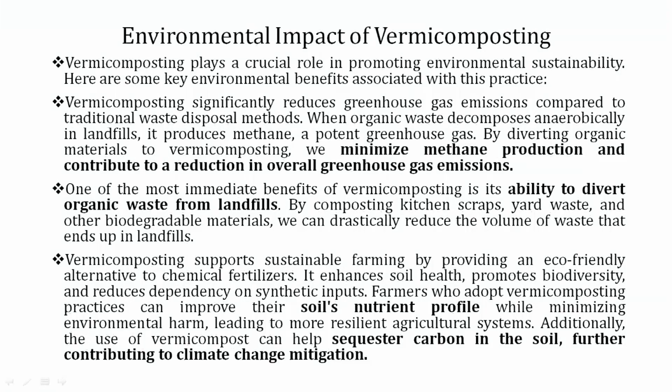We see here that vermicomposting plays a crucial role in promoting environmental sustainability. Here are some key environmental benefits which are associated with this practice. Vermicomposting significantly reduces greenhouse gas emissions compared to traditional waste disposal methods. When organic waste decomposes anaerobically in landfills, it produces methane, a potent greenhouse gas. By diverting organic material to vermicomposting, we minimize methane production and contribute to a reduction in overall greenhouse gas emissions.